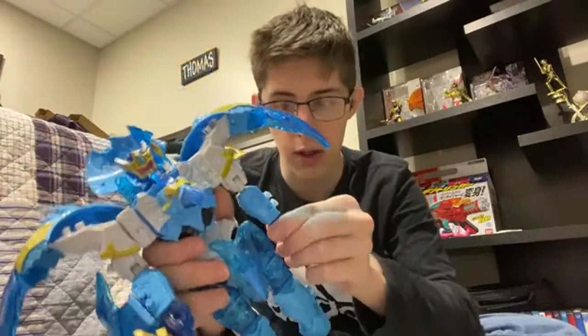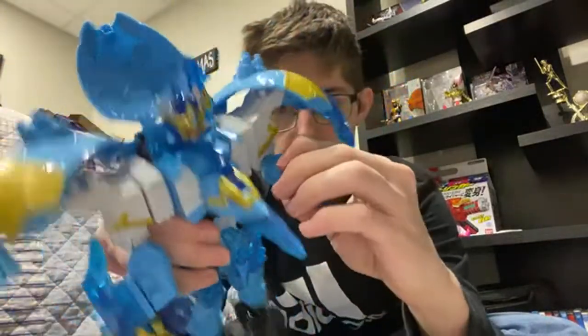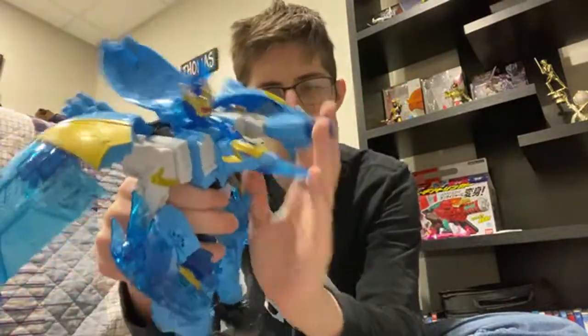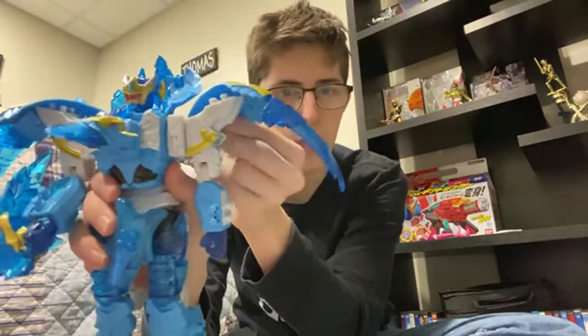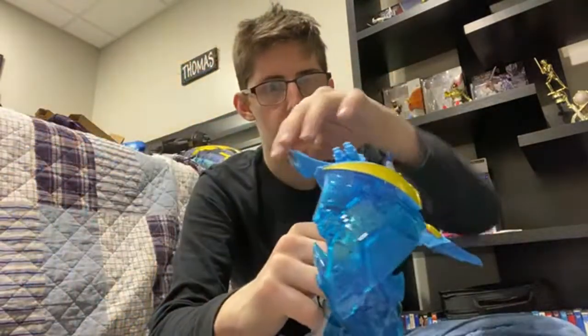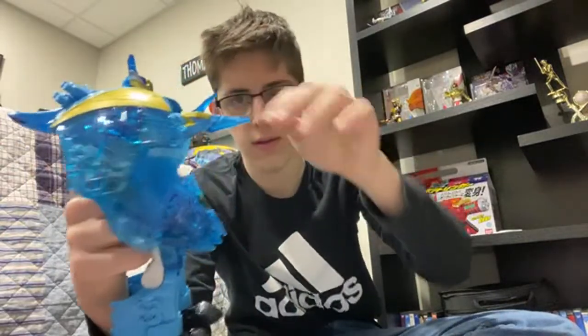So to start off with articulation, the hands do rotate. The arms bend. We have this nice joint thing. The arms do move. And yes, these parts do move when you put it in its Ptera form. And then you can move this back and forth if you want once you have it in its Ptera form. And then we have the Zord.